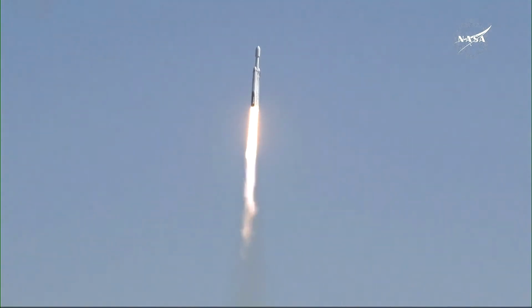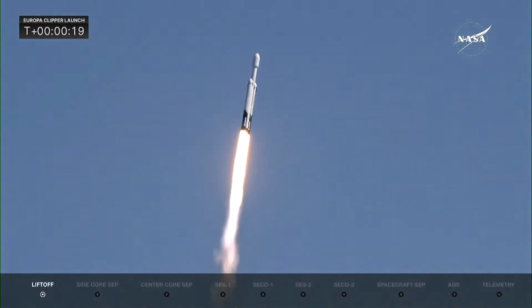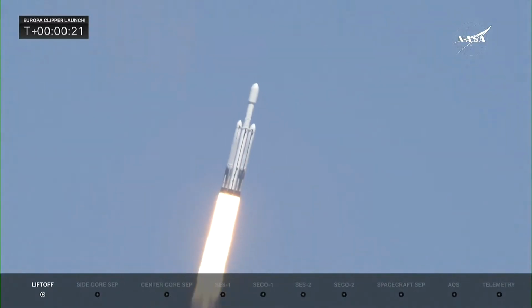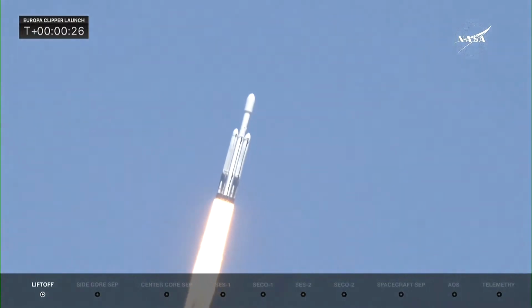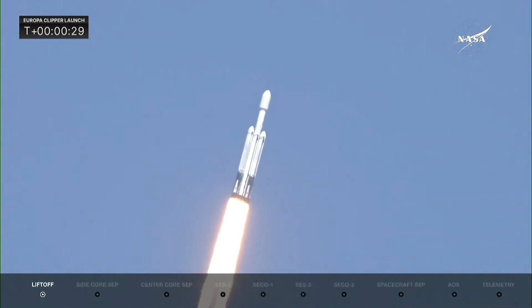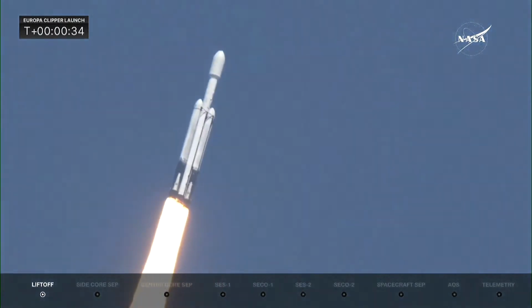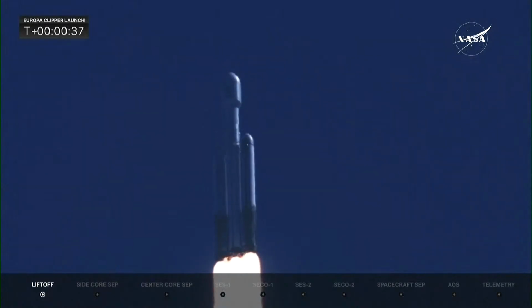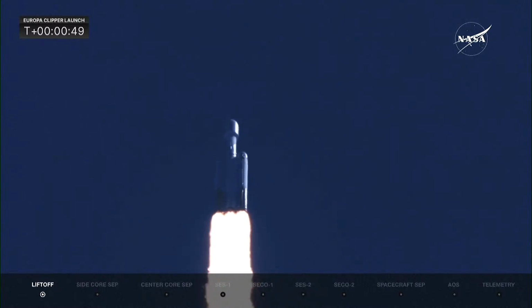Engine chamber pressures are nominal. See that the chamber pressures are nominal as we hear. All 27 Merlin engines look great. Rocket beginning to roll. Putting down 5.1 million pounds of thrust. Coming up, they're going to back off those engines just a bit, so we get ready to head into max power. Telemetry nominal. We hear that power and telemetry on the vehicle are good there. Everything's looking really well.